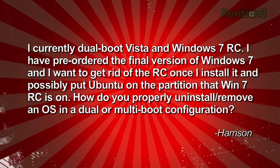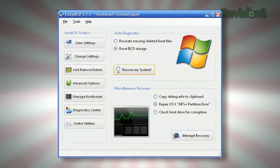Thank you, Harrison. Well, more often than not, you can just wipe the old copy of Windows out by basically just running a full install of the new operating system right over it. In fact, I did just that this morning about 4 hours ago. You destroyed a partition? My old Windows 7 beta. It was dead, restarting every 2 hours, and I just wiped it out with a fresh install of Windows 7 release candidate. If you want to change the boot order, though, skip the various command line methods that are out there and download NeoSmart's Easy BCD.